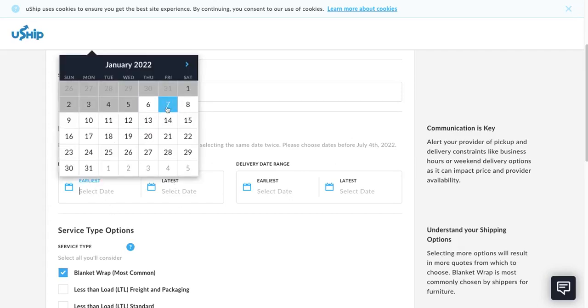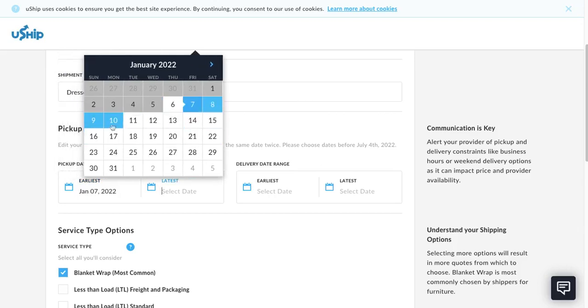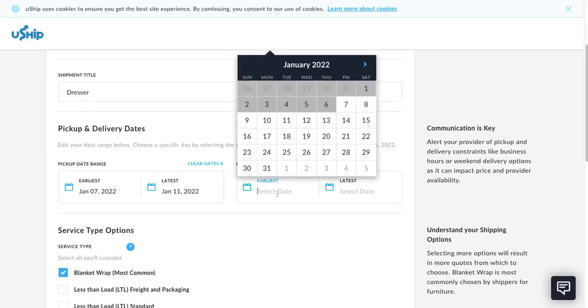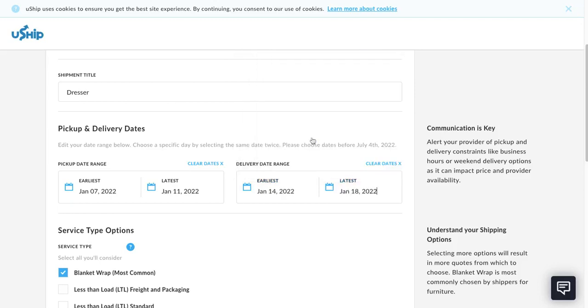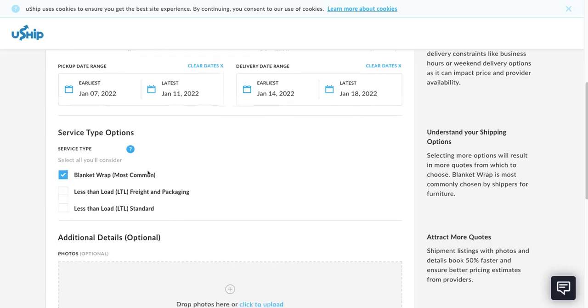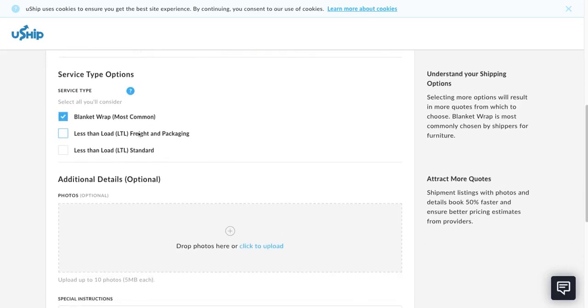Let's just say I'll be ready to have it shipped out tomorrow, between tomorrow and Tuesday. I don't know. I really don't pay much attention to those dates. I just pick whatever. I know it may take a couple days to get there, so I'm going to give them from the 14th till the 18th to get it there. Okay. Blanket wrap's already checked. That's just what you'll consider.